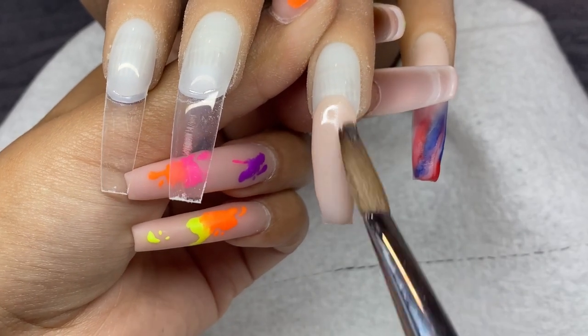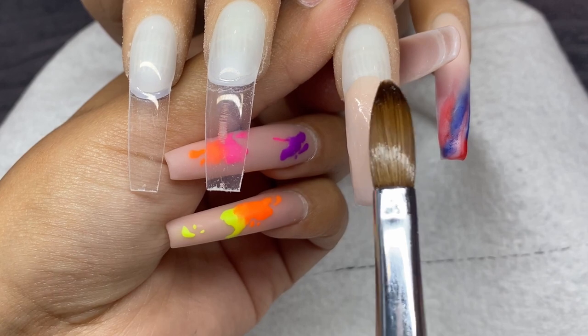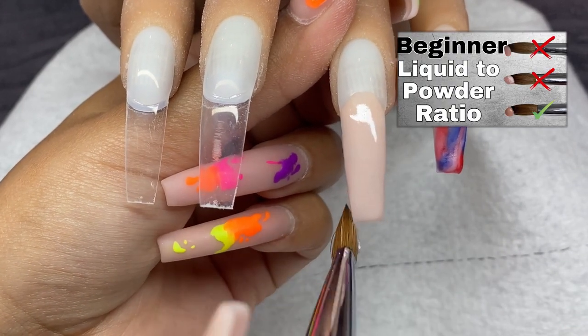Make sure you guys work on your liquid to powder ratio. This will help drastically change your acrylic application game. I have a video on that. If you guys are interested, make sure to check that out.